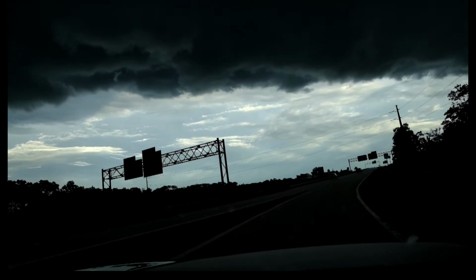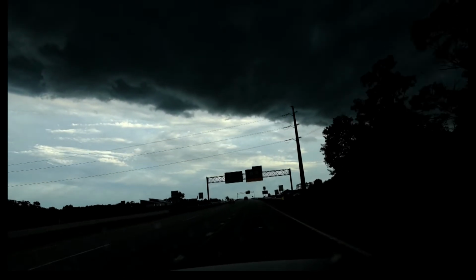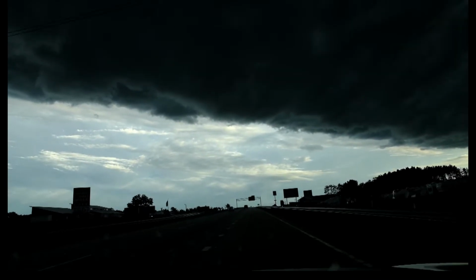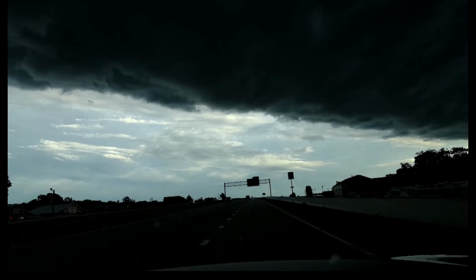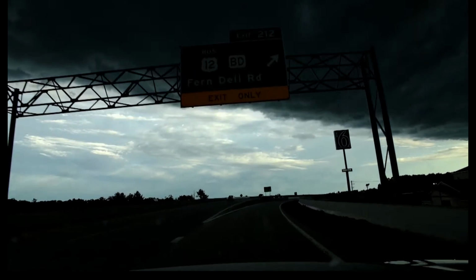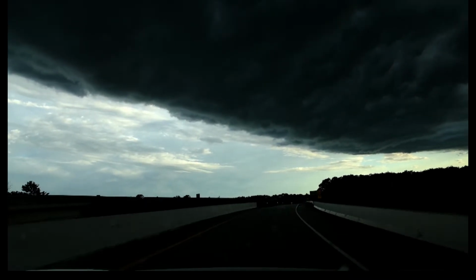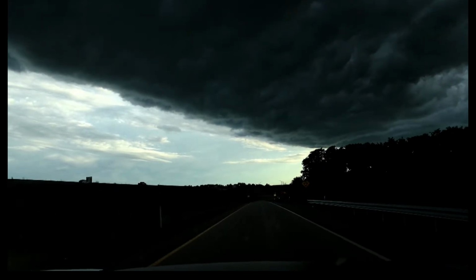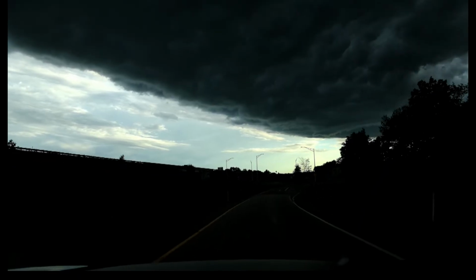Lightning's picking up again. That's nice. At least there might be something to look at now. Be staying right with this thing, guys. I think we're taking County Road A south towards Baraboo. Nothing severe though.